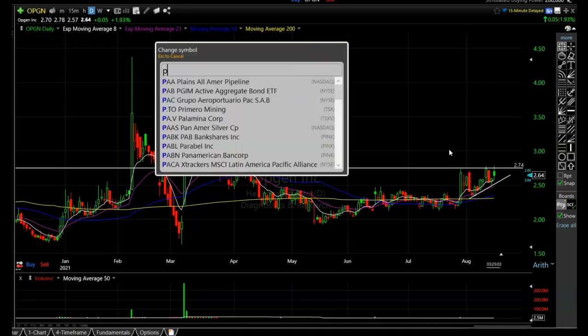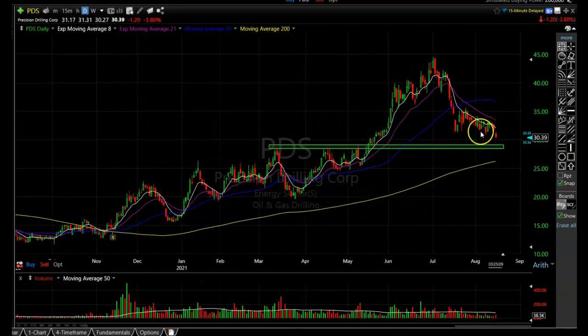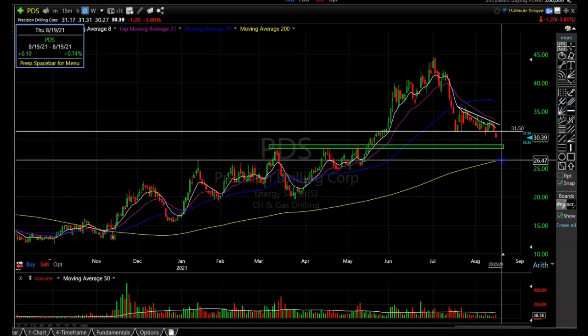Another one that I'm watching for a potential trade is PDS. Been watching this one for several weeks. It's finally breaking out of this little triangle consolidation it was making and started to head lower. I think if it can come back down to this support area that I have on my chart, this is going to be a fantastic setup. Now, it might end up breaking through this support area, but I would expect it to find some support at this 200-period simple moving average.